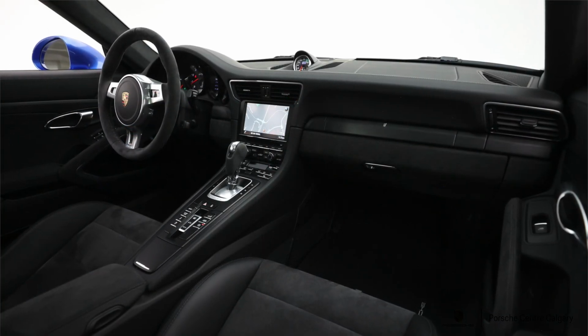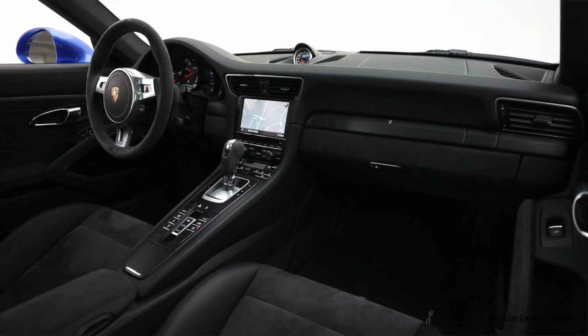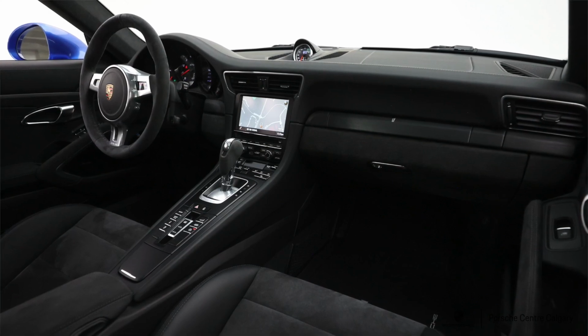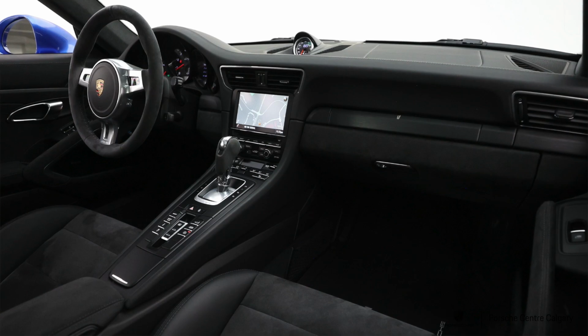What other stuff outside did I want to talk about? Oh, the taillights. They put the clear look taillights on this one. So rather than having the red detailing on the lights, they're just clear. And then also back there, it has the park assist, which is the parking sensors in the back.